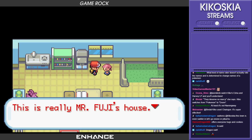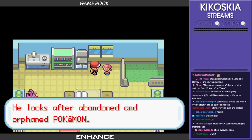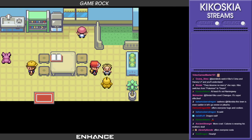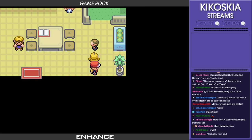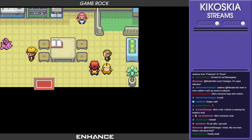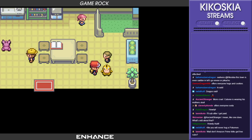This is really Mr. Fuji's house! He's really kind. He looks after abandoned and orphaned Pokemon. Also, there's a Psyduck here. It's so warm. Pokemon are so nice to hug. Hello, Psyduck. How are you? Psyduck is deep in thought right now, thinking deep thoughts about deep things.